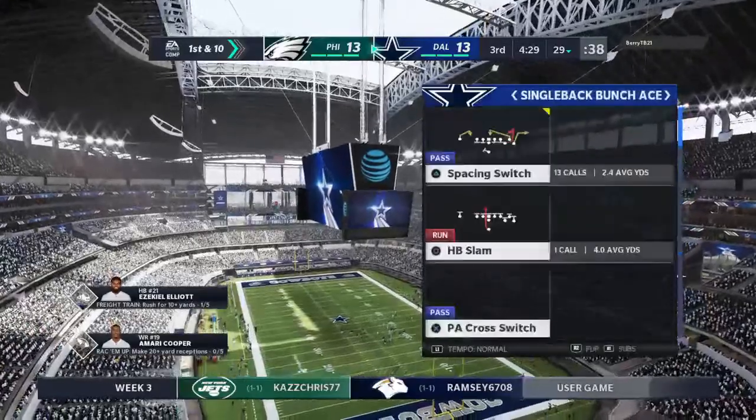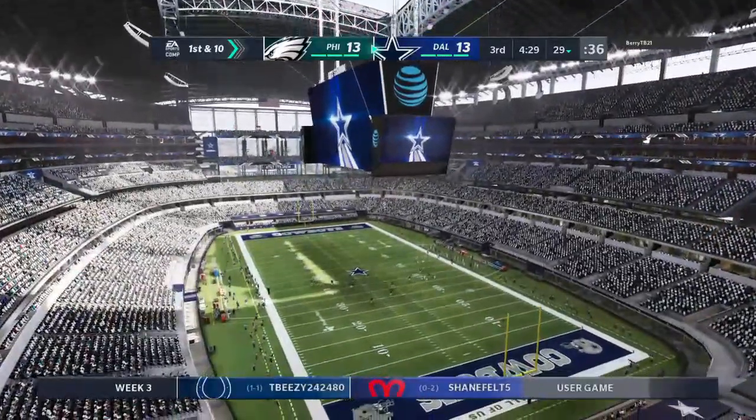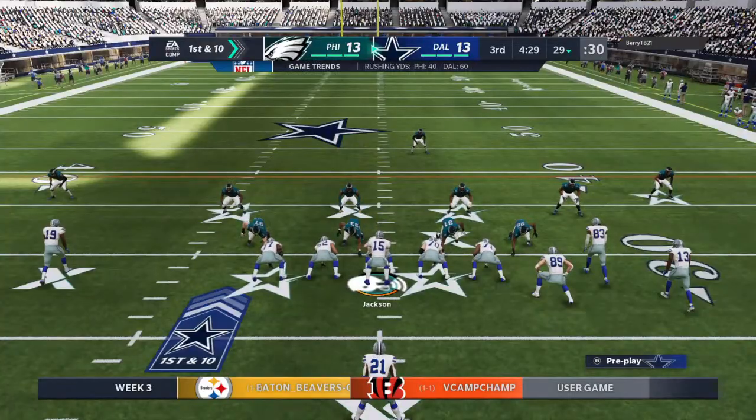Quadri Henderson on the return. The Cowboys take over 1st and 10 at their own 29-yard line. The Dallas offense here set to begin the drive. And after the field goal last time, we'll see what they can get here.